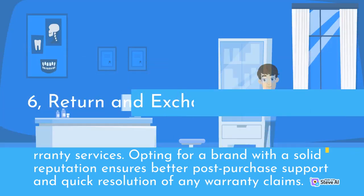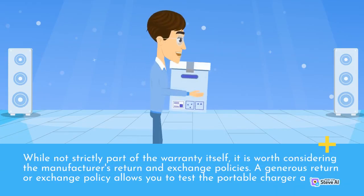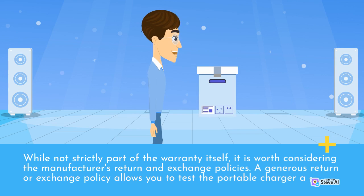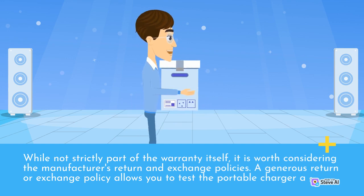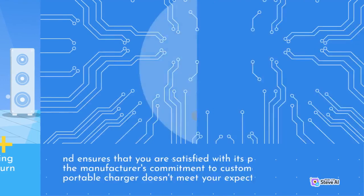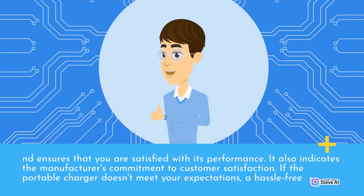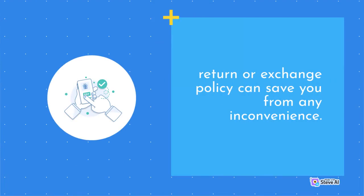6. Return and exchange policies. While not strictly part of the warranty itself, it is worth considering the manufacturer's return and exchange policies. A generous return or exchange policy allows you to test the portable charger and ensures that you are satisfied with its performance. It also indicates the manufacturer's commitment to customer satisfaction. If the portable charger doesn't meet your expectations, a hassle-free return or exchange policy can save you from any inconvenience.